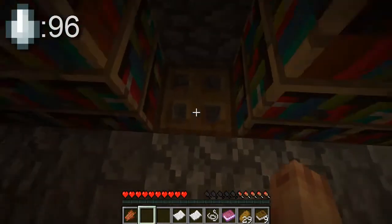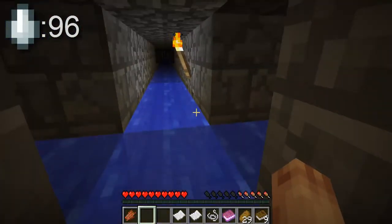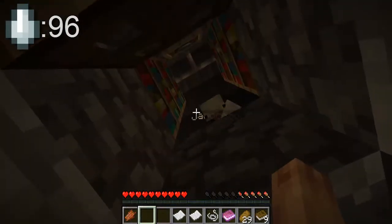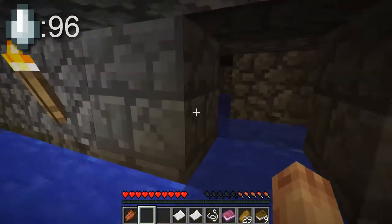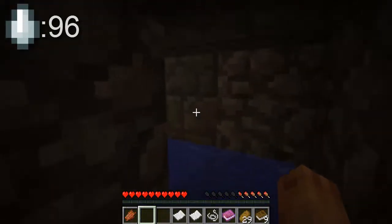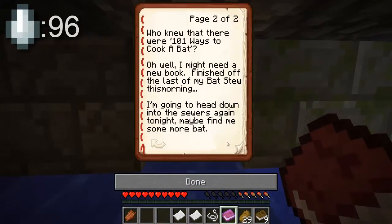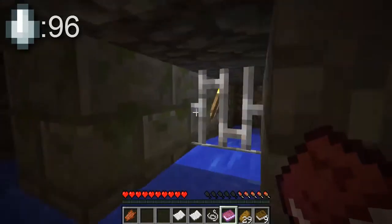Wait, I found a trap door. Where'd it go? It goes into water. Okay, I am scared, James. I am really scared. I'm going this... Oh, this is the sewers he was talking about. In the book. In Marvin's notes: I'm going to head into the sewers again tonight. Maybe find me some more bats.